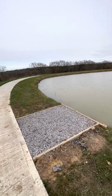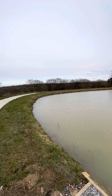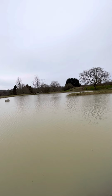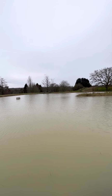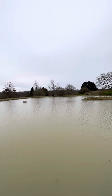So again, nice hard standing swim, loads to go at out here. You've got the corner of the lake with the wind blowing nicely in there today. These margins look tasty. The outlet, the corner of the island, loads to go at. As I said, the lake is brand new. It's been open a couple of weeks. It's late March, maybe not the best time for catfishing, but I've had a little go myself today.